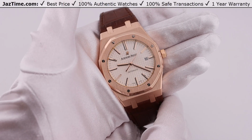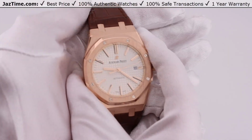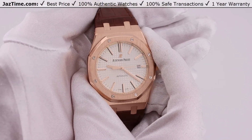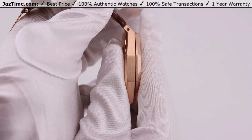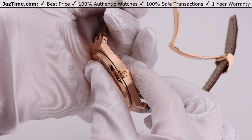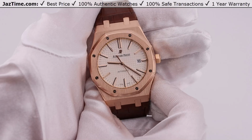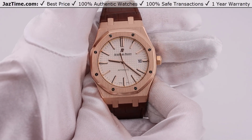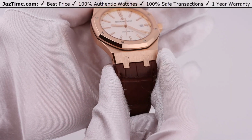The case is going to be a 41mm case. It's the same case, more or less, that AP is using now. It's actually a little bit thinner, I believe, than the 10mm of the current generation because the movement is a little bit thinner. We'll get into that in a little bit. But at any rate, it's going to have a beveled edge. It looks like it could be an integrated bracelet if it had the bracelet. This one has a strap on it.